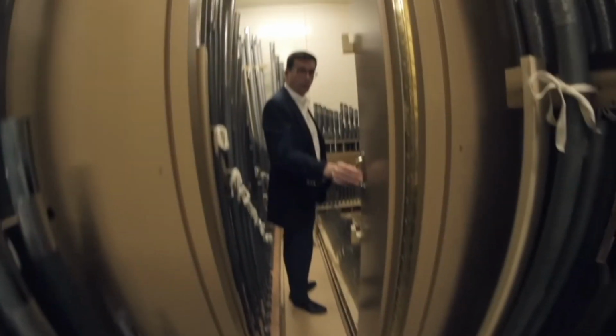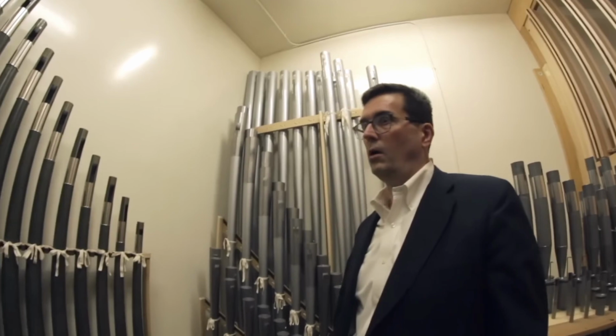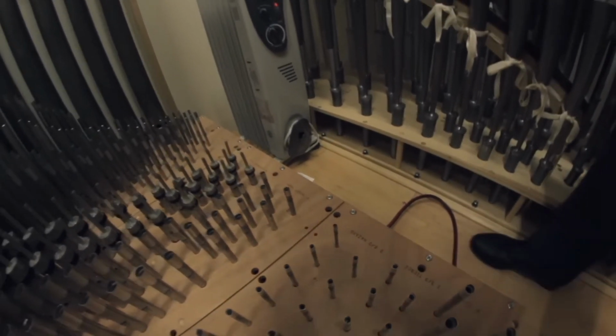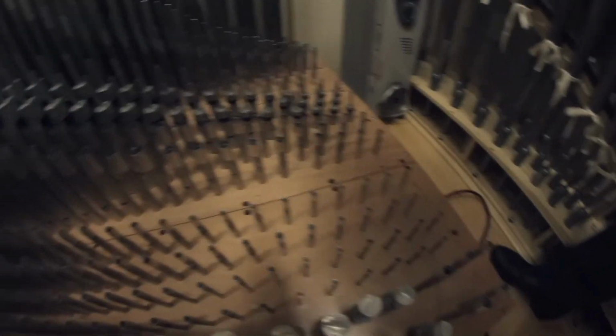And now we're in the swell division. What floor are we on? We're probably on about the 5th floor. And were we playing that guy earlier? We were. Yeah. What note is that? 2 2/3 Nazard stop. I'm not sure which note that is.